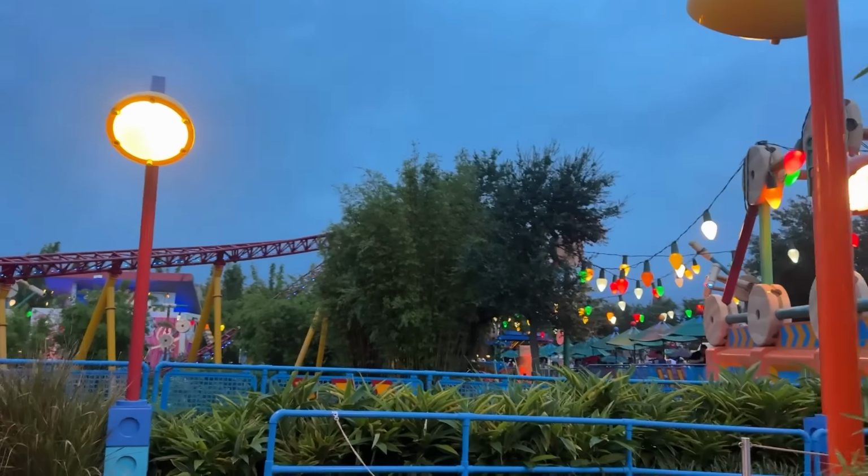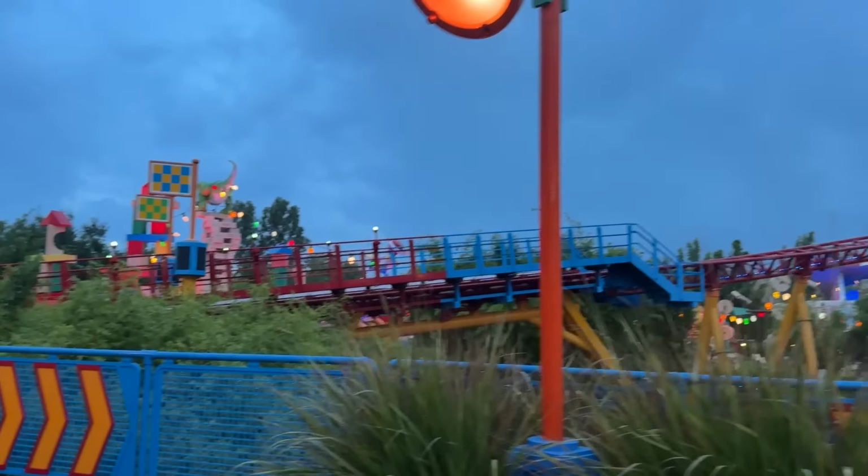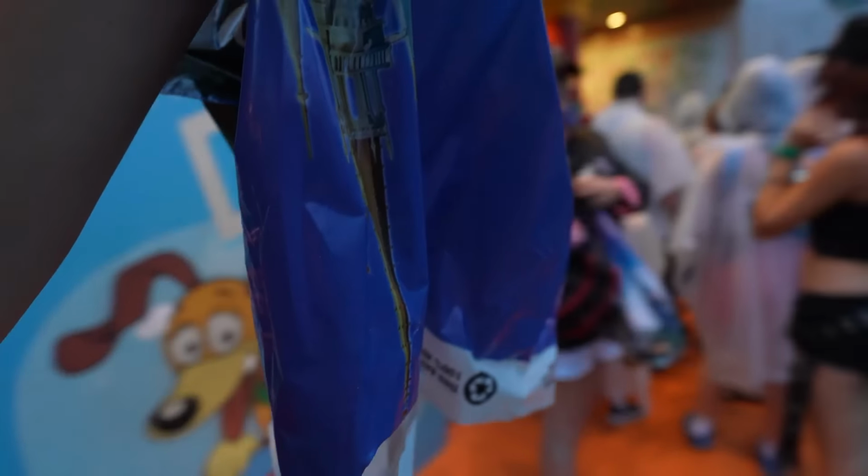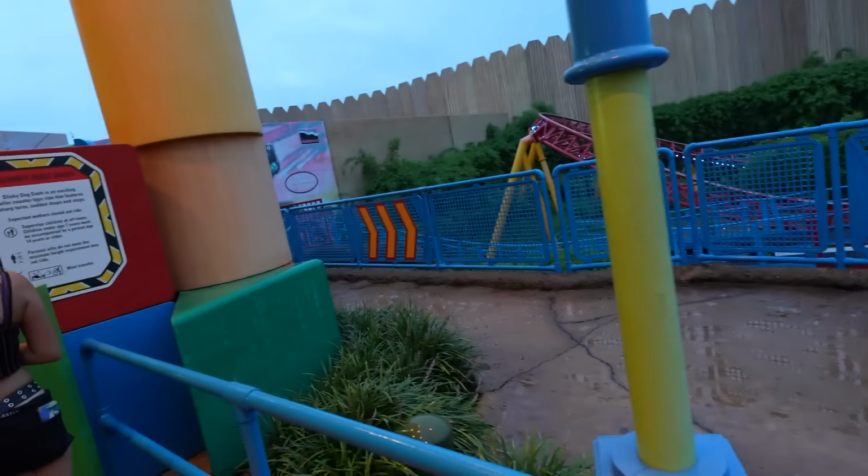And you know what? It's gonna be even better because it's gonna be the lighting I wanted. Well, closer to it. And if you were wondering, I got a merchandise bag for my camera, which I had before, but I didn't trust completely when it was pouring. But I trust it now. It's really just spitting at this point.